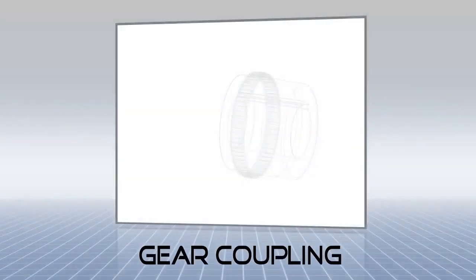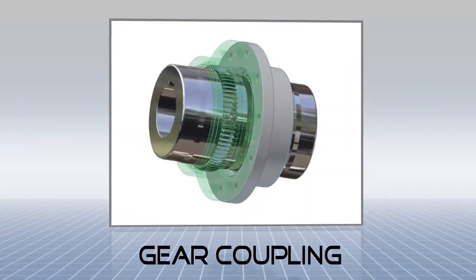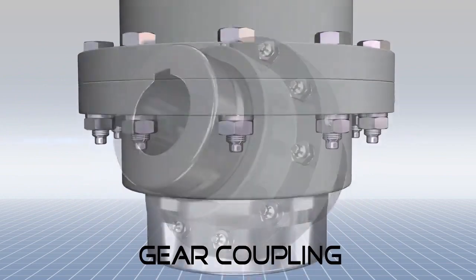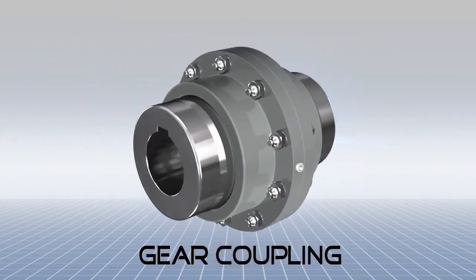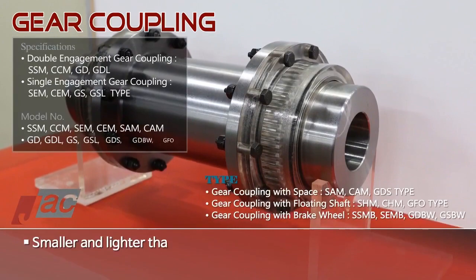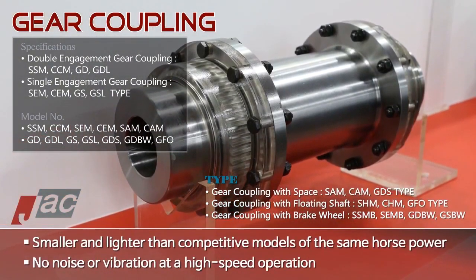Gear coupling. JAC's gear coupling is in compliance with the requirements for gear-type shaft couplings of KS and other standards, and is designed to provide higher performance based on the best use of accumulated technical experience and field tests. JAC's gear coupling is smaller and lighter than its competitive models of the same horsepower and generates almost no noise and vibration at high-speed operation.